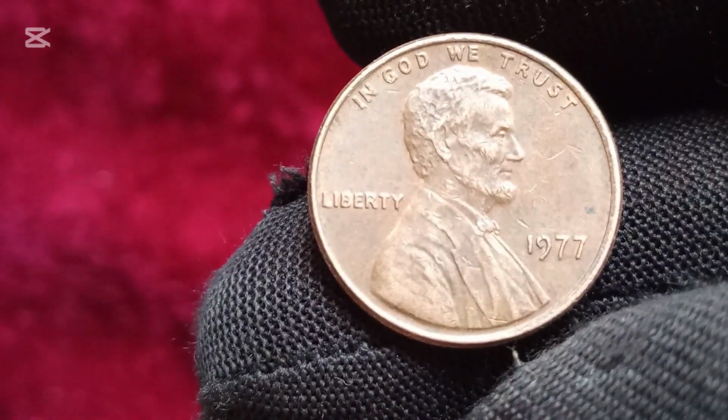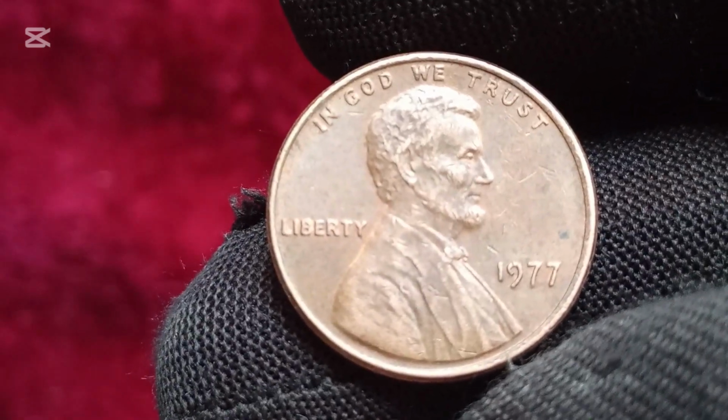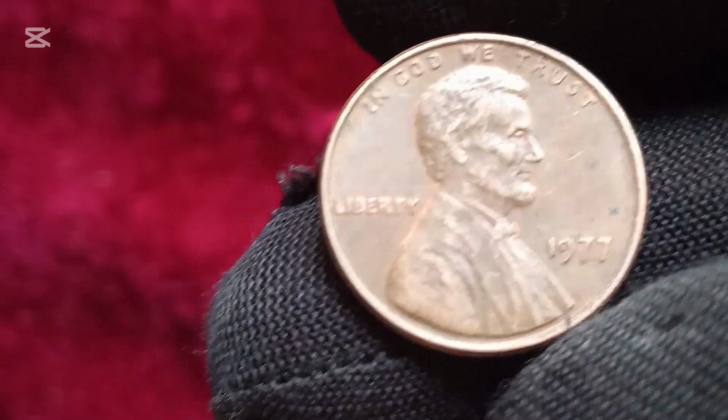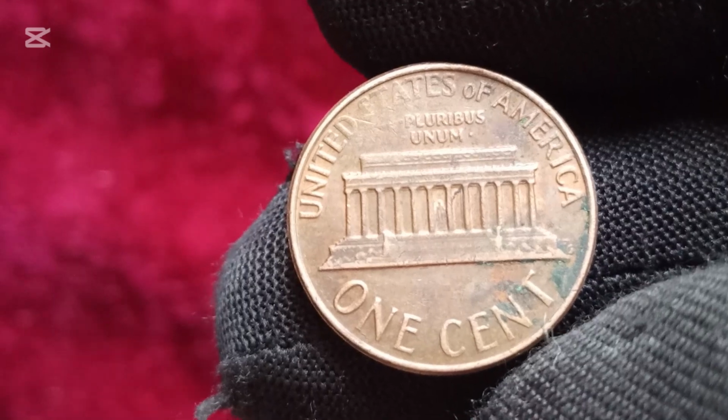This was during a time when the U.S. Mint was still producing copper pennies before transitioning to the modern copper-plated zinc composition in 1982. Each 1977 penny weighs about 3.11 grams and has a diameter of 19.05 mm.